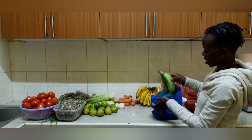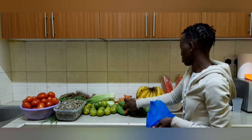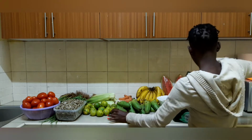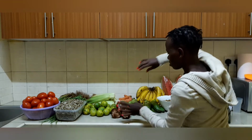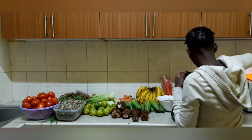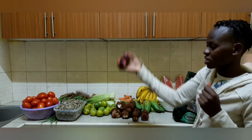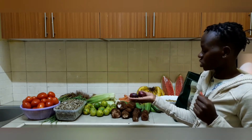I bought unripe bananas for cooking matoke. They cost me 80 shillings. Then I also bought some ndumas for breakfast. So I bought 3 at 50 shillings. So I bought for 100 bob. And then, as I earlier mentioned, I also buy this type of onions to supplement.